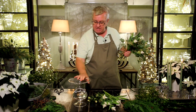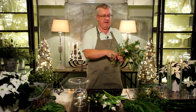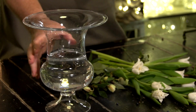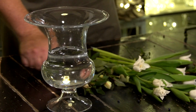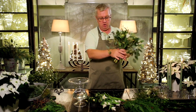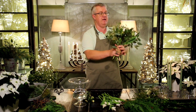But I'm sure you understand what I mean. We have this vase here, and it's made for flower bouquets, because you can see it's allowed the stems to come out here, and it's a very important thing when you have a flower bouquet here. So you can buy it here in Scandinavia in my name.